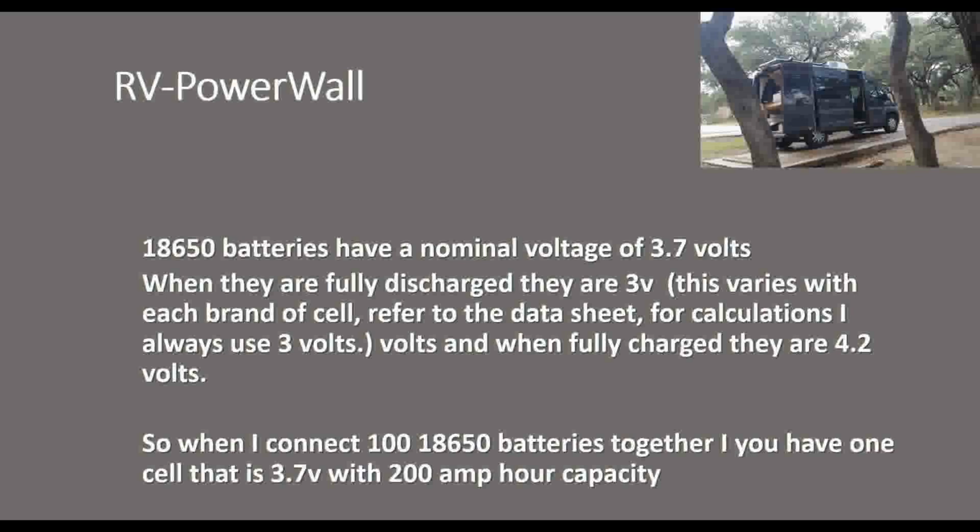18650 batteries have a nominal voltage of 3.7 volts. When they are fully discharged, they are 3 volts. This varies with each brand of cell. Some discharge values they'll give you at 2.75. I always use 3. I would never go below 3. And when fully charged, they have 4.2 volts. So when I connect 100 18650 batteries together, I have one cell that is 3.7 volt nominal with 200 amp hour capacity.